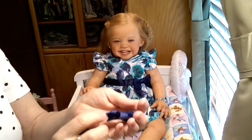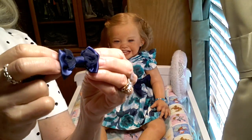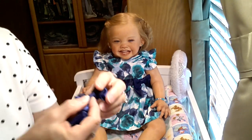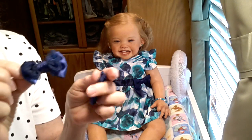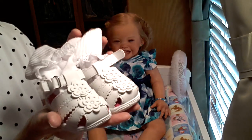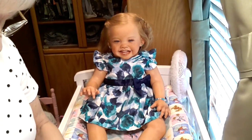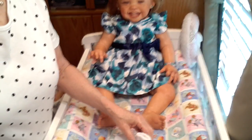Okay, so I found these bows. I knew which ones I wanted to find. And these are the very same navy blue that's in her ribbon along her waistline. And it's also the same type of satin. So these are just perfect. I knew I had these. So there's the bows. And then these are the shoes. Since it's kind of a summery spring outfit, I thought I would put these little sandals on her. And then these socks that have the lace along the edge. So let's see. I think I'll put her shoes on first. So I'll tilt the camera down just a bit, so you can see what I'm doing.